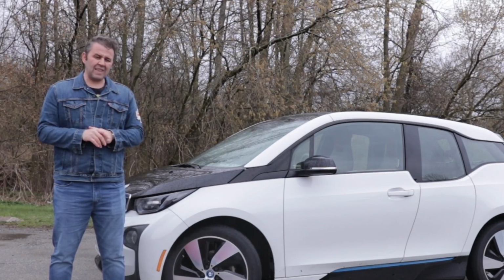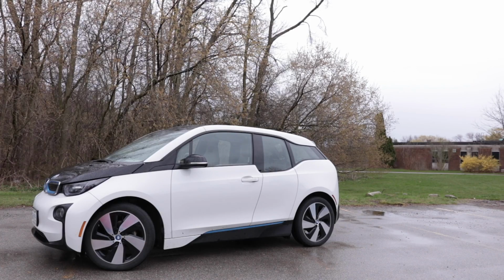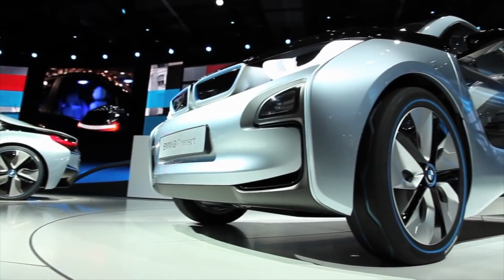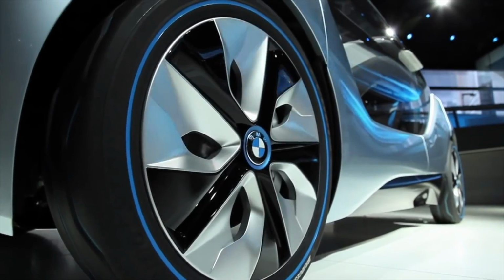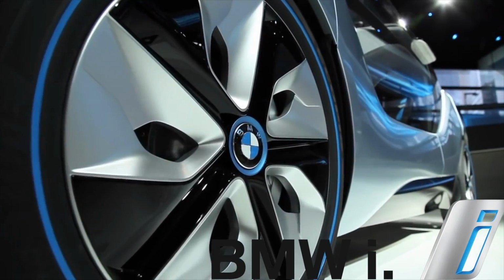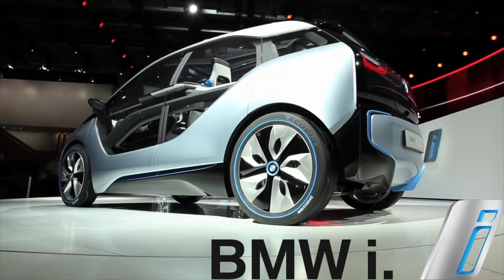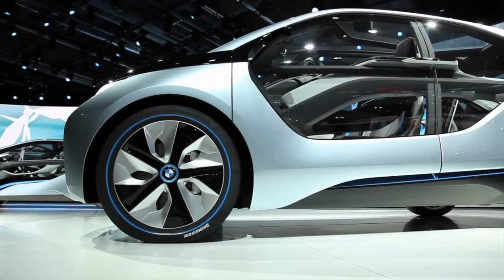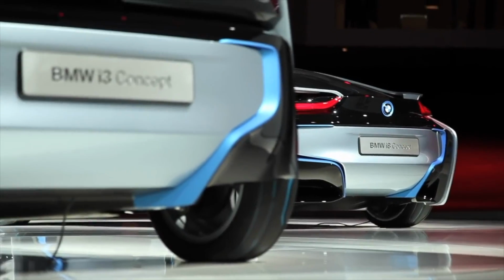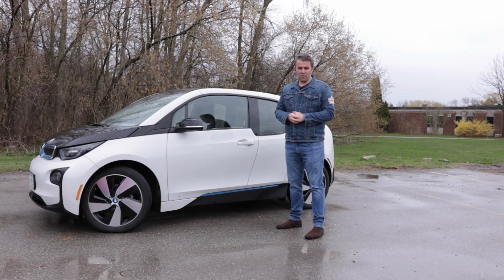But before we do that, let's talk a little bit about the history of the i3. The BMW i3 concept was introduced back in 2011 at the German Auto Show. The purpose was to make the i3 part of BMW's new division, Project i. The car didn't go into production until 2013. The idea behind the i3 was to make BMW a leader in EV production and possibly take over Tesla. And my question is, has it actually taken over?